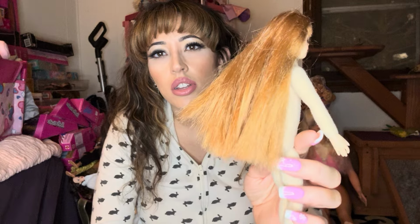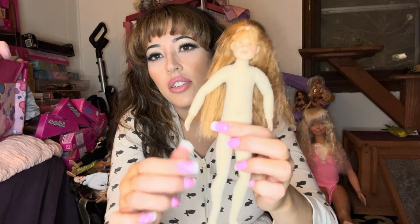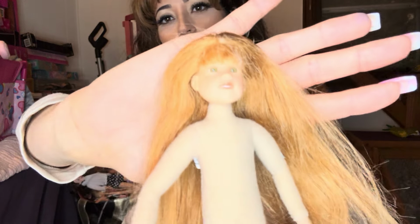But all right, let's go to Lily Rose. This is Lily. She's the ginger girly. There's her face. Does she have freckles? Yeah, she has freckles. I don't know if you can see that.